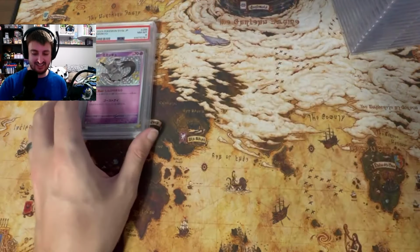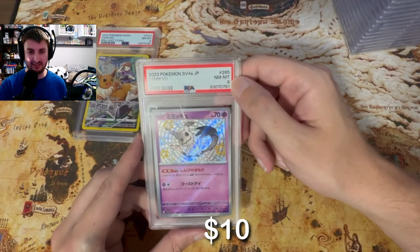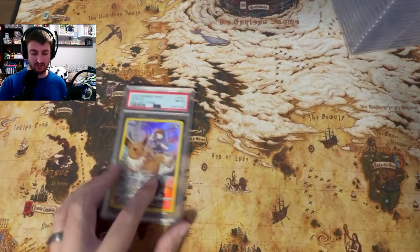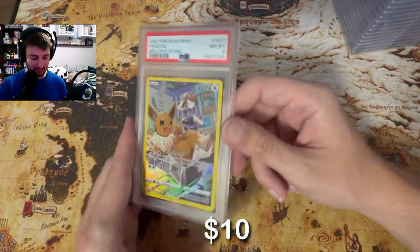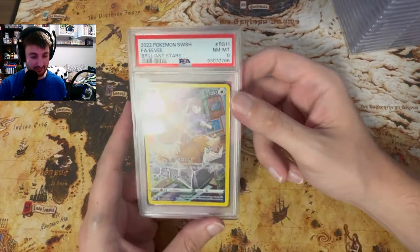So wanted it in a 10, got an 8. Those art rare cards are really hard to grade. Another one, Japanese 8. That's like unheard of. That's like more rare than a 10. It is what it is. Mimikyu, popular Pokemon. It should at least sell in an 8, even though I'll be losing. And then Eevee in an 8. Again, these art rare cards are typically pretty hard to grade because there's so much surface issue and it's so easy to scratch the surface.